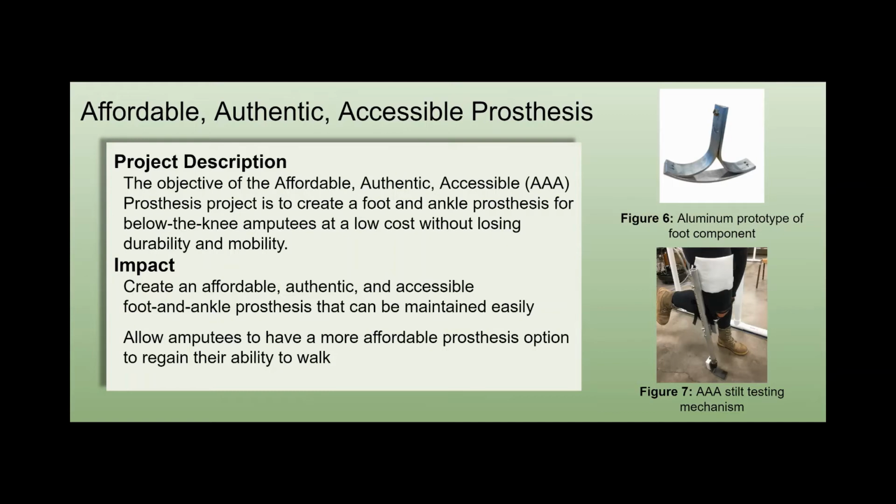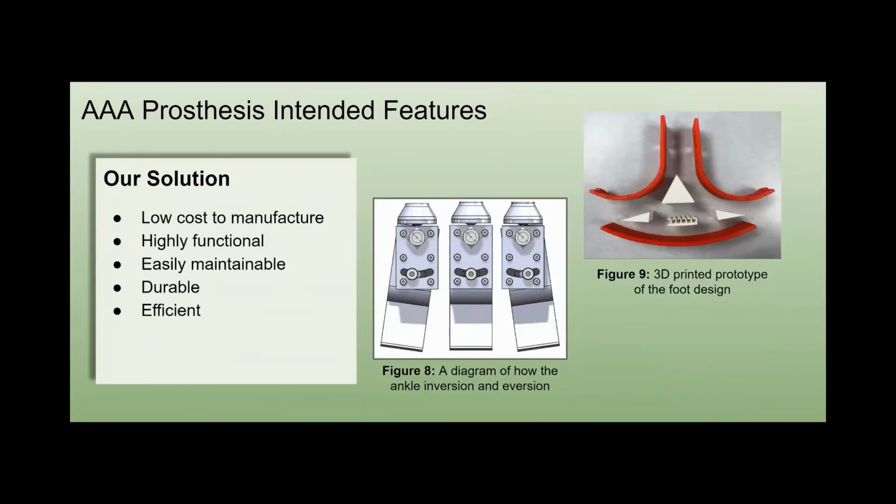Figure 6 shows an aluminum prototype of the foot component, while figure 7 shows the stilt used for testing of the ankle component. AAA Prosthesis intends for the mechanically passive solution to allow for low cost of manufacturing, high functionality, ease of maintenance, all while keeping the industry standard of efficiency and durability. Figure 8 is a diagram of the ankle's design, allowing for inversion and eversion, while figure 9 is a 3D printed prototype of our foot component.